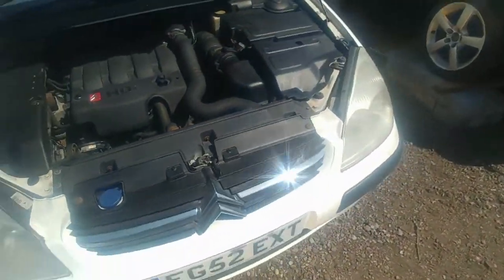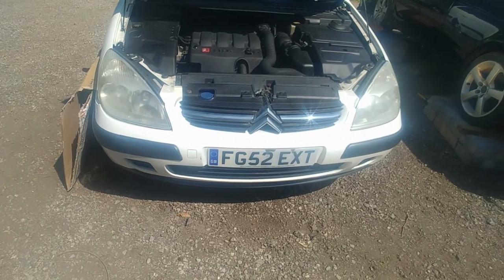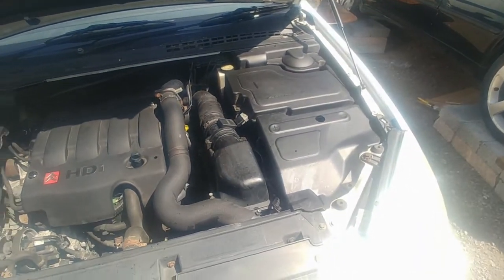The belly pan and everything else underneath is all complete. It's all under there. The wheel arch covers are all back on. Engine covers, yeah, they're all back on.